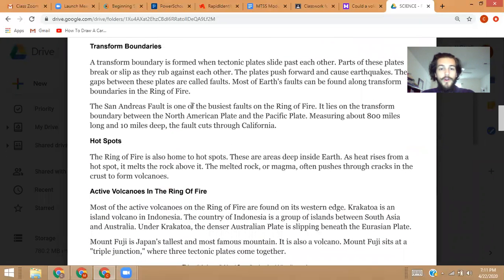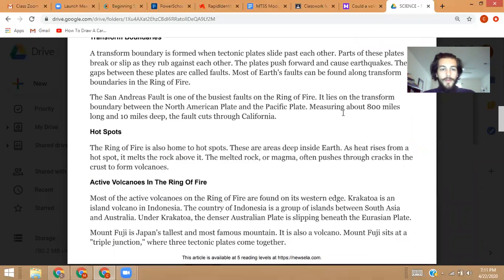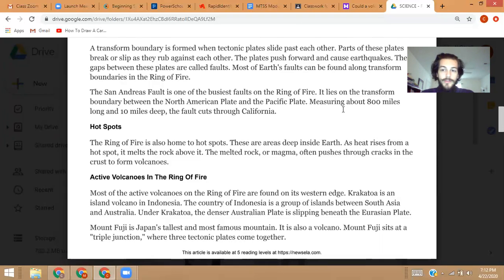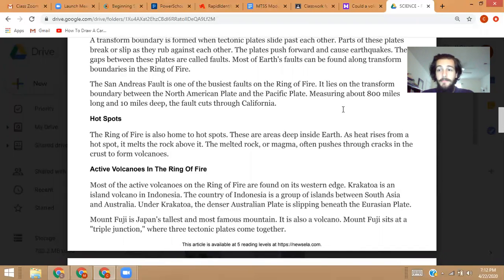The San Andreas Fault is one of the biggest faults on the Ring of Fire. It lies on the transform boundary between the North American Plate and the Pacific Plate, measuring about 800 miles long and 10 miles deep. The fault cuts through California.